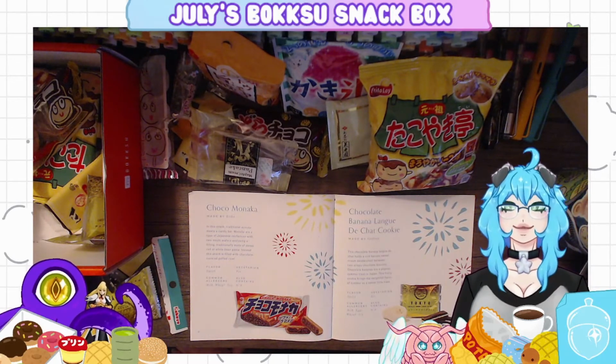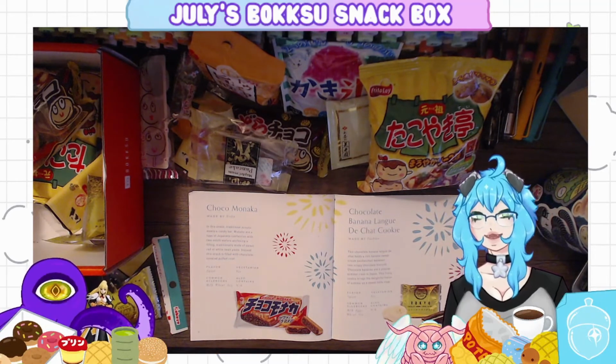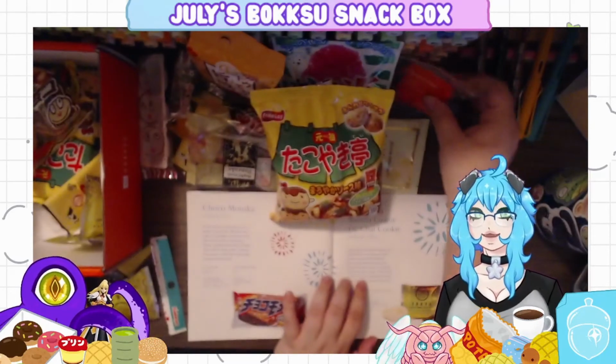I'm not a big fan of bananas in general. I like dried bananas, but that's about it, and so they've lost a lot of their flavor that way. But yes. Alright, so the last thing you're going to try is the ramen candy.